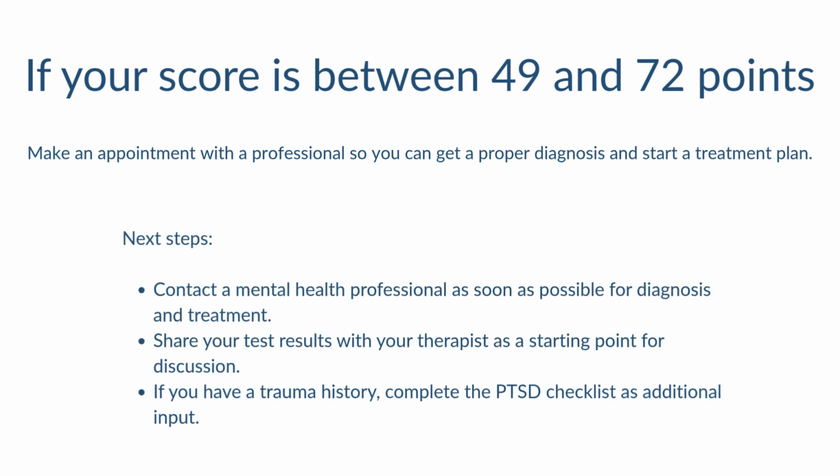Based on your test results, here are the next steps to consider. 1. Contact a mental health professional as soon as possible for diagnosis and treatment. 2. Share your test results with your therapist as a starting point for discussion. 3. If you have a trauma history, complete the PTSD checklist as additional input.